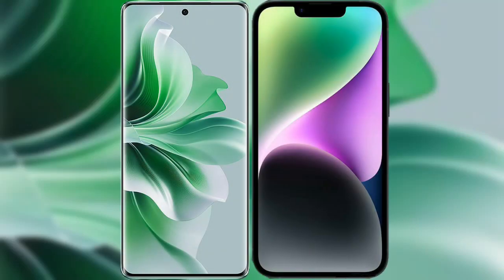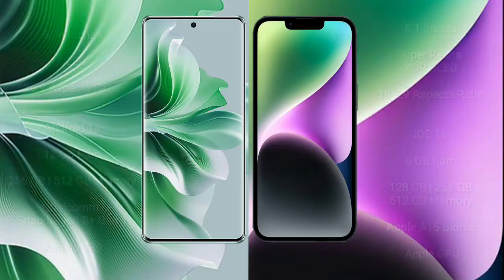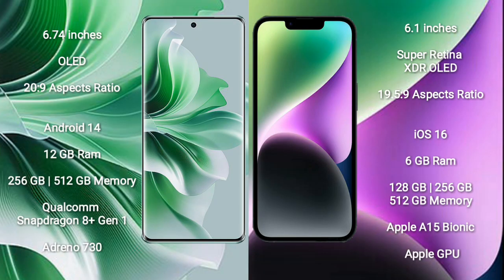I will compare the new Oppo Reno 11 Pro with iPhone 14. Oppo Reno 11 Pro comes with a 6.74 inches OLED display and aspect ratio 20:9. iPhone 14 comes with a 6.1 inches Super Retina XDR OLED display and aspect ratio 19.5:9.